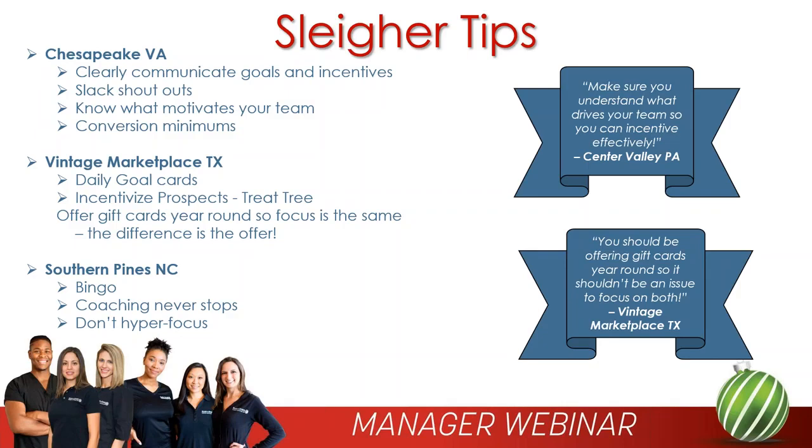My favorite tip, though, has to be the treat tree that Brittany Rogers implemented. It's a small Christmas tree behind the desk loaded with Christmas ornaments, and on these ornaments are little treats for new prospects. So when they sign up for a membership, they choose an ornament off of it that has a little something extra for them. And I'm going to be posting pictures of this treat tree on the Facebook page after this. It's such a great idea, so check that out after this webinar. Thanks, Brittany. Oh my gosh, so many great ideas.